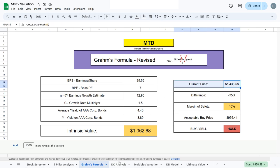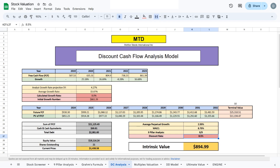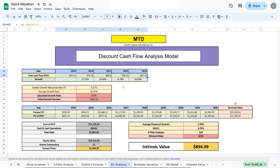And now jumping to our second valuation model, the discounted cash flow model. Again, we're going to take the free cash flow over the past 5 years and calculate the average growth rate. From that, we'll deduce the growth rate over the next 8 years. We'll plug in a growth rate of 8%, and I will calculate the future free cash flow over the next 8 years.